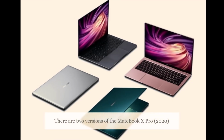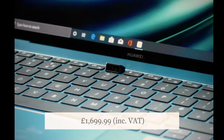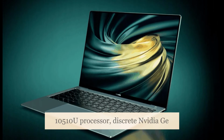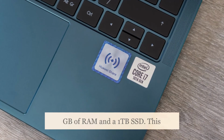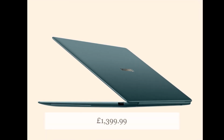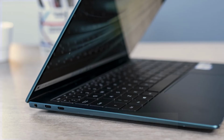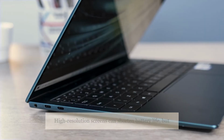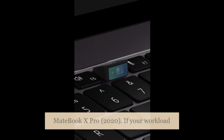There are 2 versions of the MateBook X Pro, 2020, available at the time of writing. The £1,699.99, including VAT, unit comes with a 10th generation Core i7-10510U processor, discrete NVIDIA GeForce MX 250 graphics, 16GB of RAM and a 1TB SSD. This is the unit I was sent to review. The entry-level £1,399.99, including VAT, model has a 10th generation Core i5-10210U processor, integrated Intel UHD graphics, 16GB of RAM and a 512GB SSD. High-resolution screens can shorten battery life, but Huawei quotes up to 13 hours of local video playback for the MateBook X Pro, 2020.